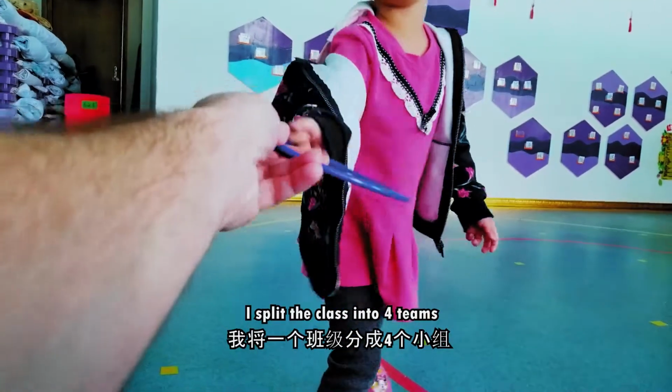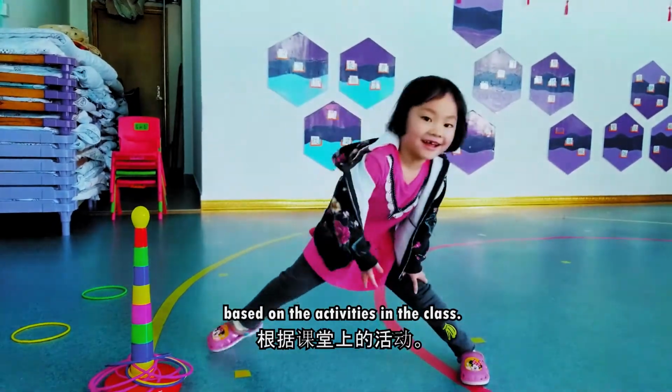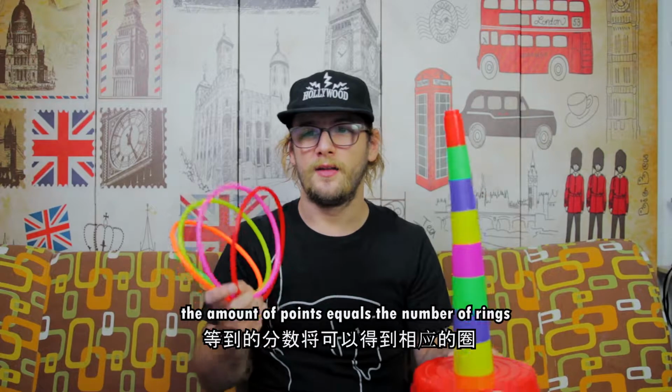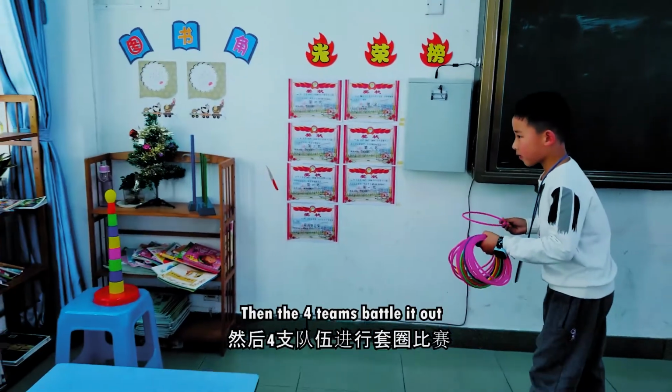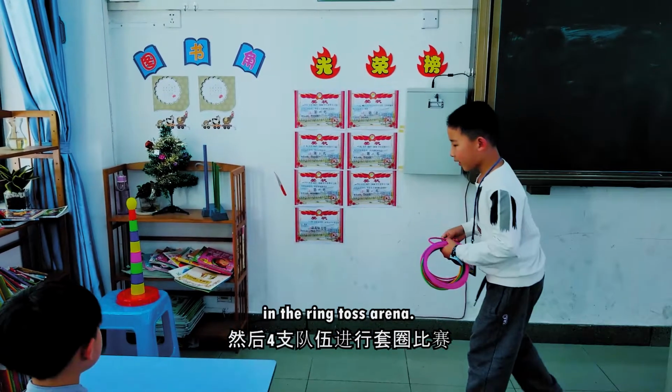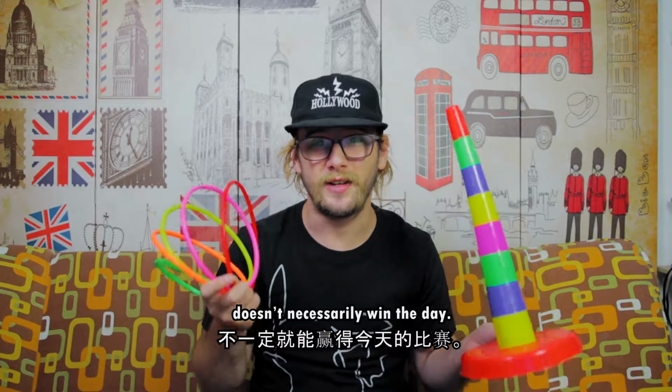I split the class into 4 teams, and then throughout the class I will score points based on the activities in the class. Then at the end of the class, the amount of points equals the amount of rings earned for the ring toss. Then the 4 teams will battle it out in the ring toss arena, which adds great drama because the team with the most rings doesn't always necessarily win the day.